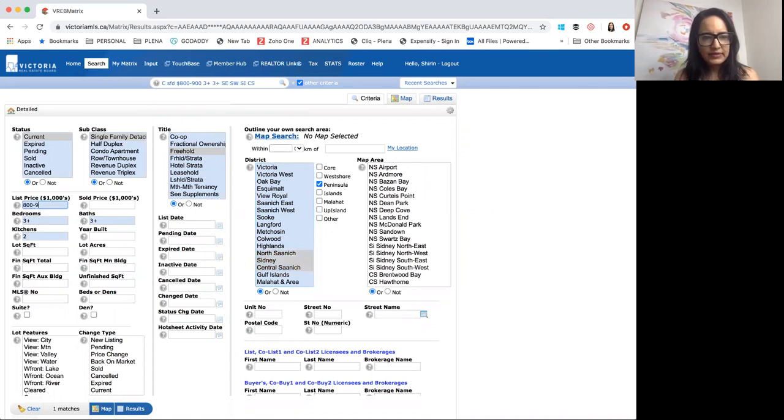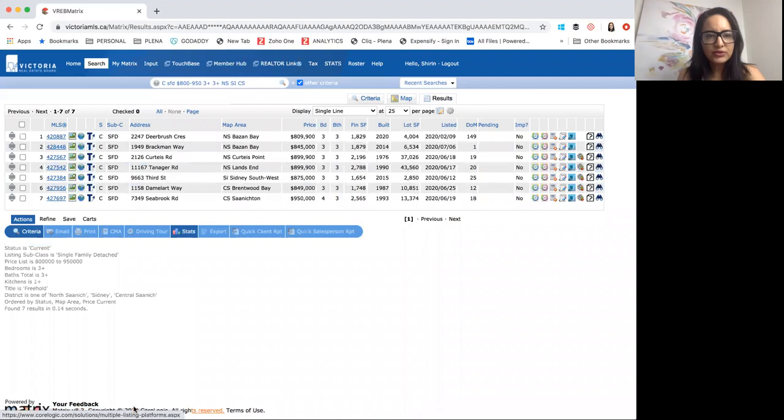Let's see if I increase this a little bit, if there's anything else that'll pop up. There's one that shows up. Let's say it doesn't need to have, it can have one or more kitchens. Oh, 7 are showing up. Okay, so there's quite a few homes that don't have a suite.